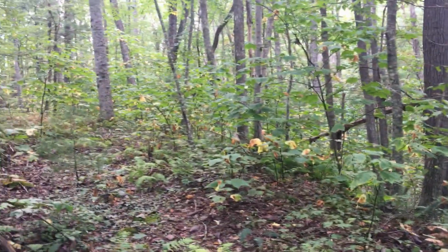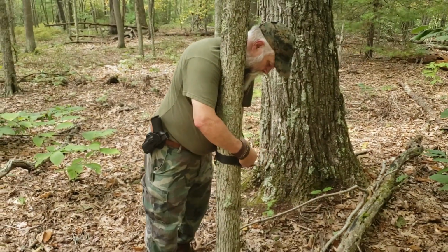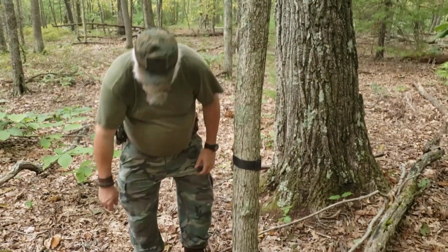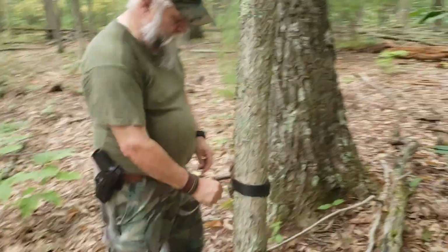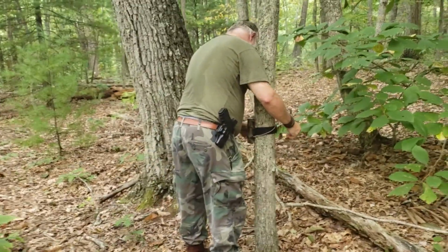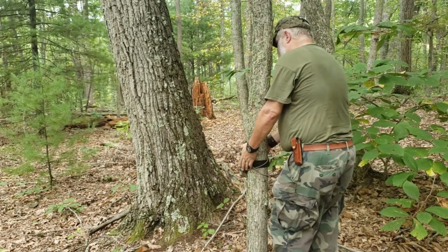But we're still working our way up. We still got a ways to go. And here's Dad putting in his second camera. We didn't even think about it. Didn't video me putting out my camera or him putting out his first camera. It's thundering off in the distance.